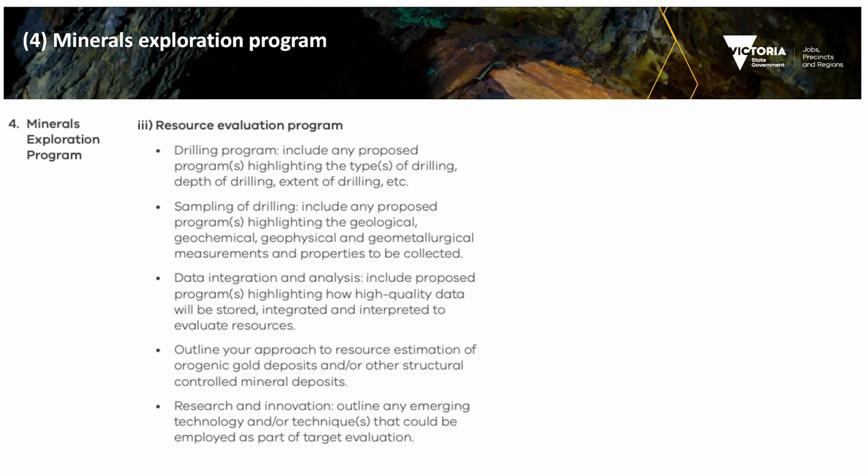Criteria number 4, the minerals, sorry, on criteria 4. Third element, the resource evaluation program. So the same sorts of things again for your resource evaluation program. And that rounds out the exploration program.